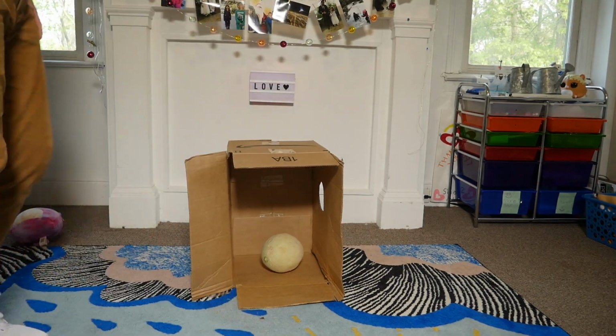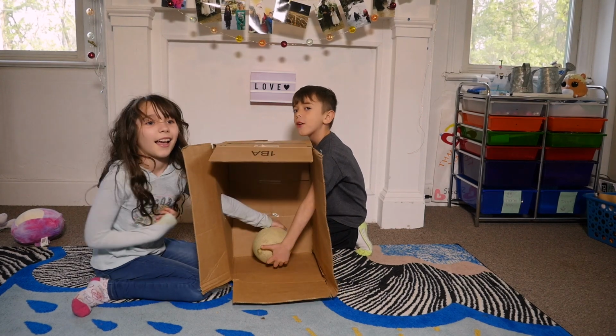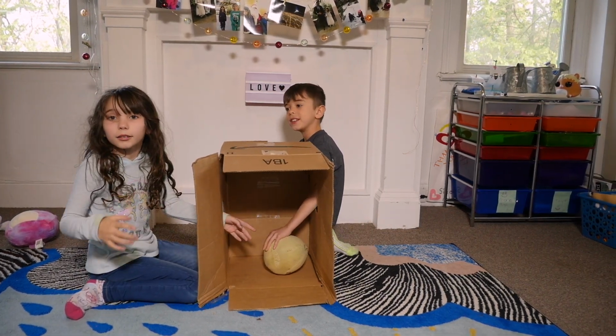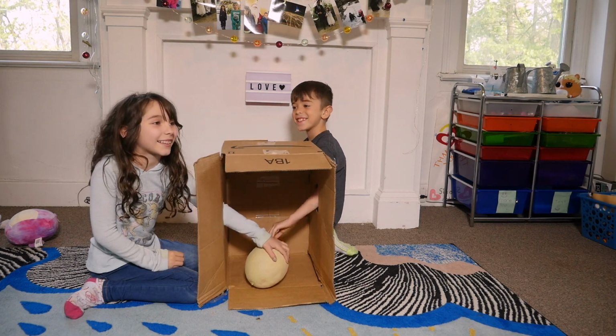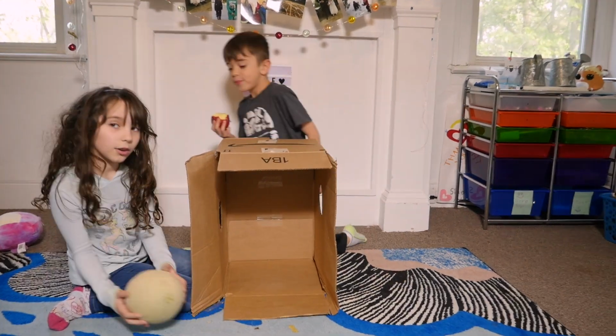Okay, commence. Wait, what is that thing? Why does it even fit out of it? I need to get both hands in there. Wait, am I allowed to have two hands? Sure. This is cantaloupe? Hey, I didn't get to touch it. Why is this so heavy? It's cantaloupe. Oh, yeah.